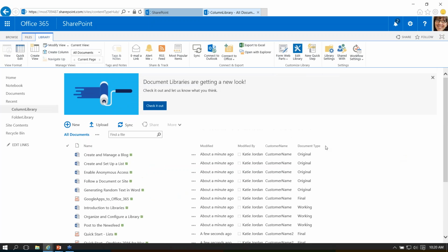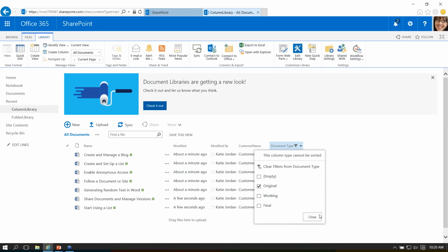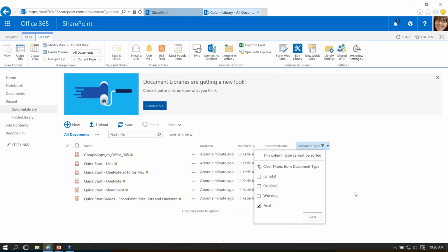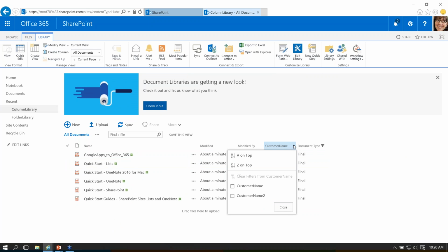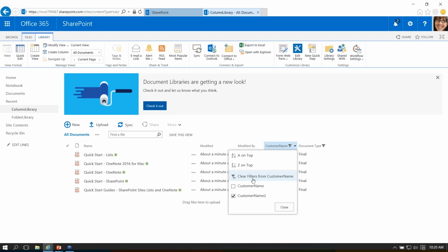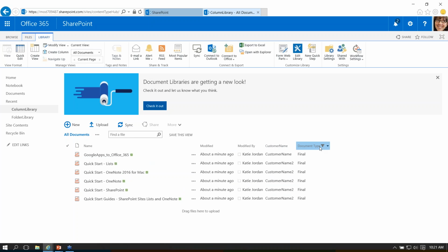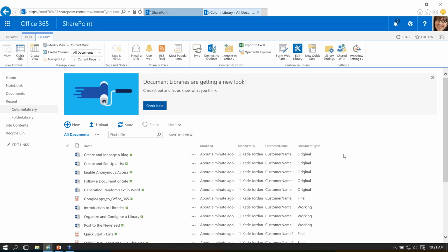Now that I have these columns, I can filter on only original documents. Or maybe I only want to see final documents. And it's really, really quick. Here's the best part: I can filter it further down. Maybe I only want to see final documents for customer 2. These are all filters, and it works very similar to Excel. You can clear them at any time just by selecting the column name. It leaves you on one screen, and you still have the ability to drill down into that information.